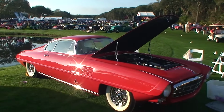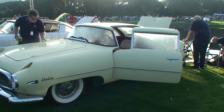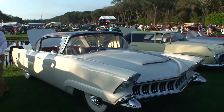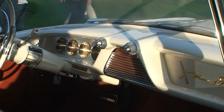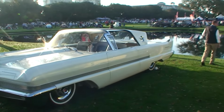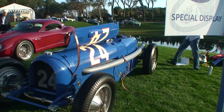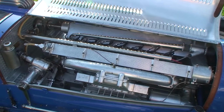These are called orphan concept cars. Chrysler product. Hudson Italia. Packard Panther. 54 Mercury. XM. Yeah, things to come. And again, the Predictor. There's that sunroof partially folded back. Caddy Grand Prix car. Fantastic.